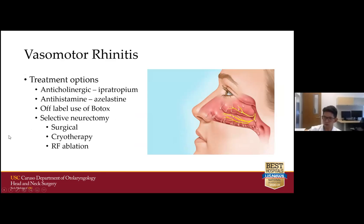And so originally, before Clarifix was around, the most common treatment options are an anticholinergic with ipratropium, or an antihistamine with azelastine nasal sprays. There have been some reports of off-label use of Botox injected into the middle turbinate or inferior turbinate to reduce rhinorrhea. And then the surgical treatment in the past, which is still available, is vidian neurectomy.